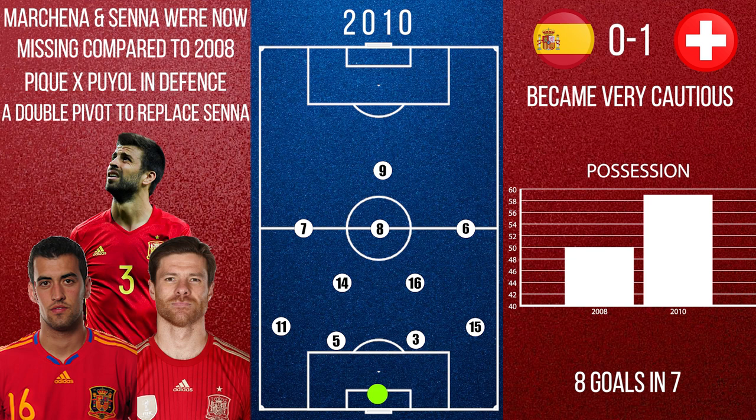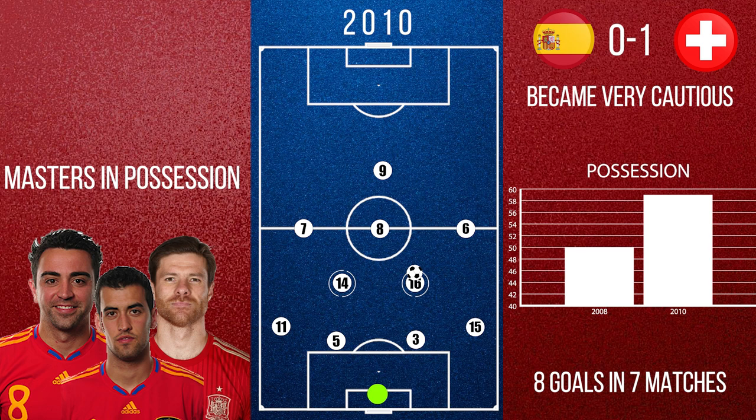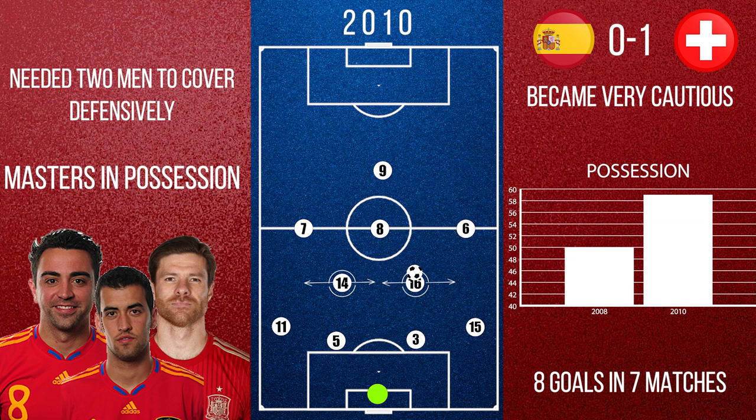But they were still able to keep possession fairly easily, especially with 3 maestros in the center of the pitch. However, neither Busquets nor Alonso were physically gifted, so 2 men were needed to cover the width of the pitch. This was also a defensive precaution, which allowed them to only concede 2 goals all tournament.